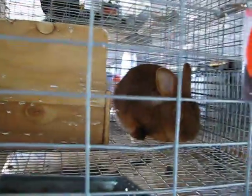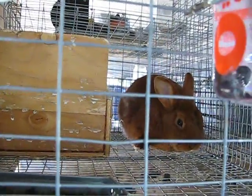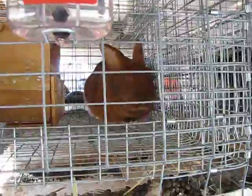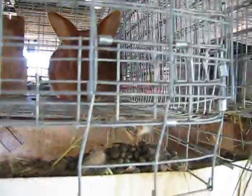I was a little concerned since I wasn't here for her first litter that maybe they weren't dead on the wire, but that she ate them, which might be true since it was her first litter and I wasn't here. I couldn't tell you for sure, but this litter, she is doing so well. She is taking very good care of them.